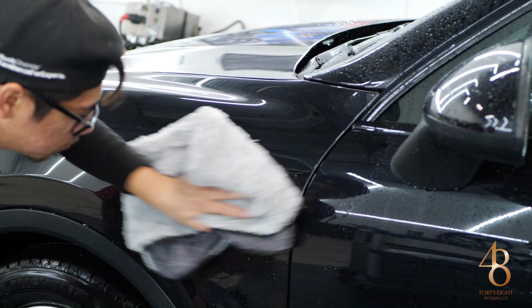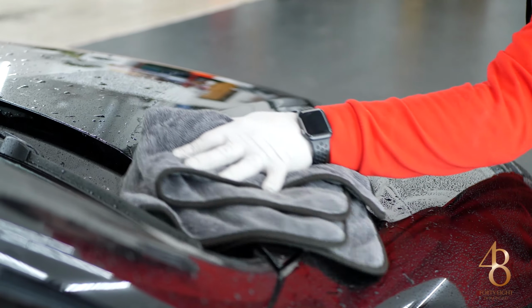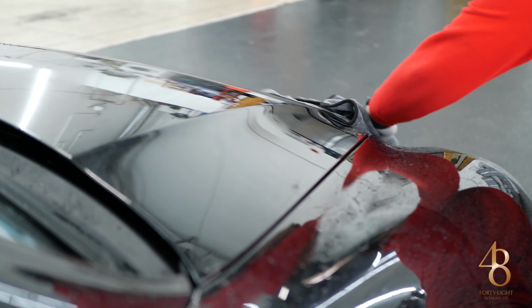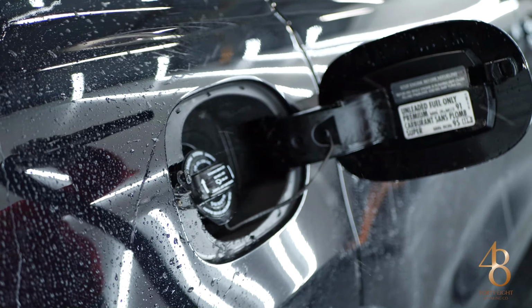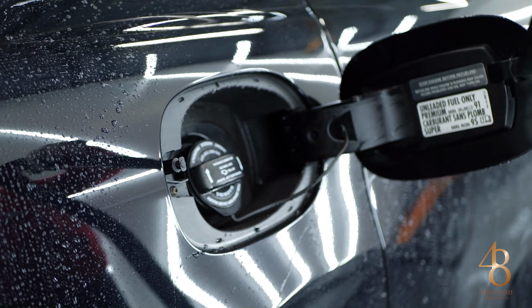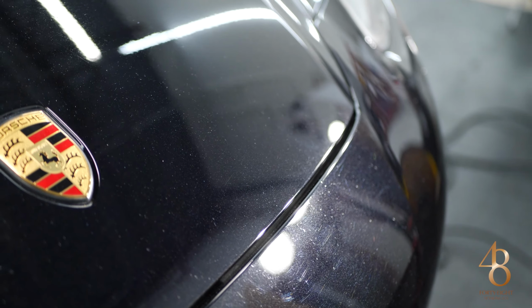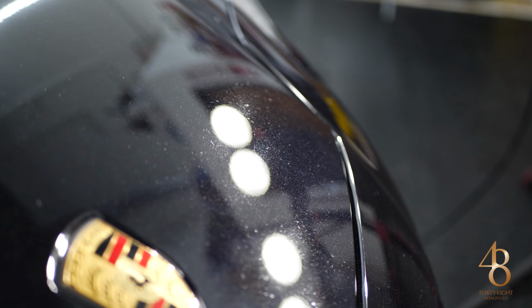Our technicians then move on to drying your paint and glass, again using the highest quality 70-30 blend Korean microfiber towels. They then go ahead and blow out all the nooks and crannies of your vehicle, ensuring a spot-free drying experience. After your vehicle has been completely dried, we go ahead and provide a brief paint inspection with our inspection lights and then move on to providing your vehicle a light polish, or what we like to call a paint enhancement.